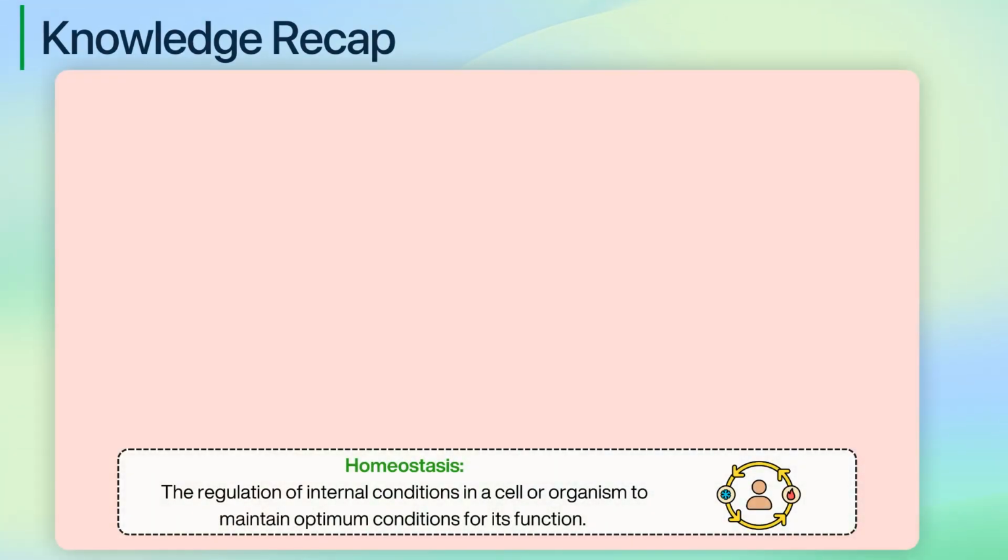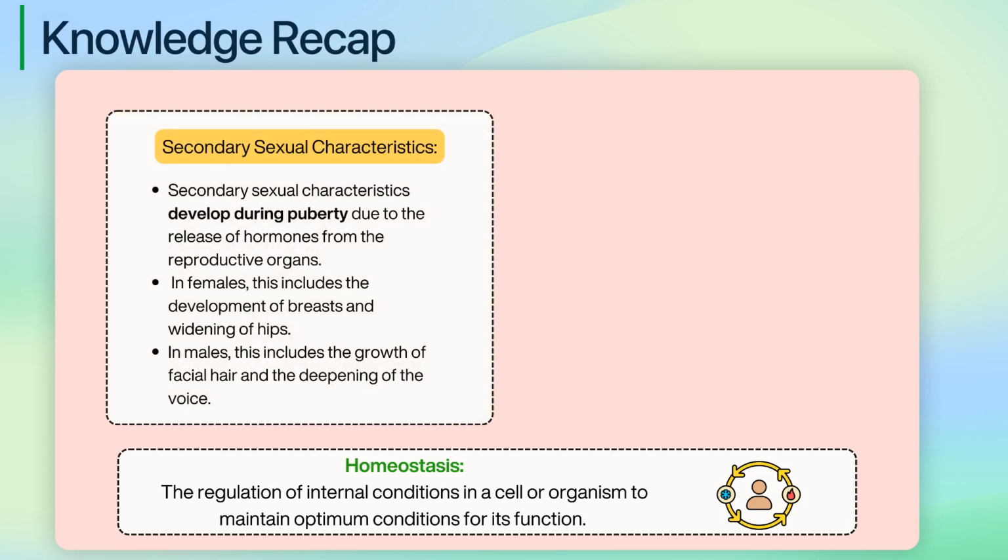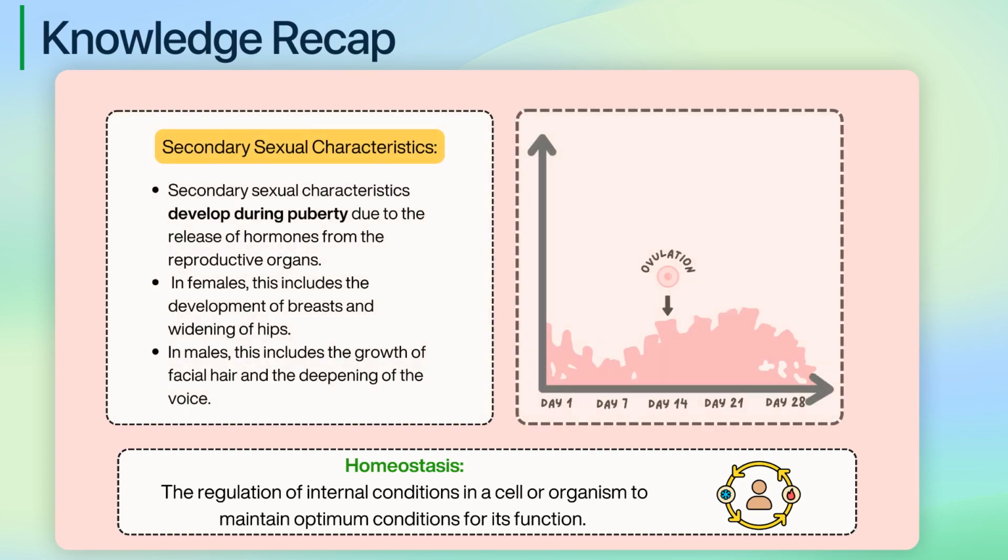So far, you have learned about homeostasis and the role of hormones in puberty. This knowledge of how hormones regulate bodily functions and developmental changes is critical. It provides a solid foundation for understanding how hormonal imbalances or deficiencies can affect fertility, and how treatments can address these issues. Understanding how hormonal treatments and IVF work not only broadens our biological understanding, but also highlights the significant scientific progress in medical treatments.